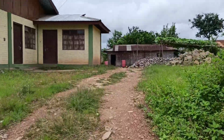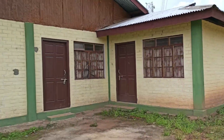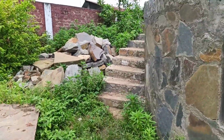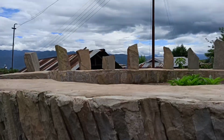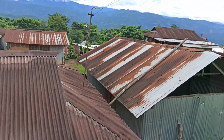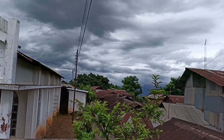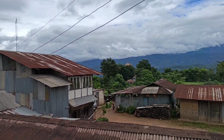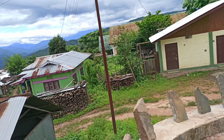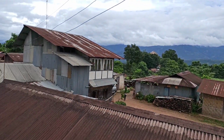Okay, so let's go up here. This portion is the center area of our village, and from here we can see some portion of the village. So let's take a quick view. Yes, and this is called dahu. We call it in our language dahu. This dahu is made in remembrance of our late former teacher. So this is St. Peter Catholic Church Kijümetouma. So this is the village, but we can't see all. We can only see a few portions of our village from here. But anyhow, I hope you can see some part.